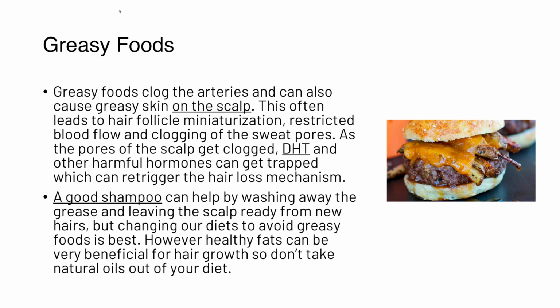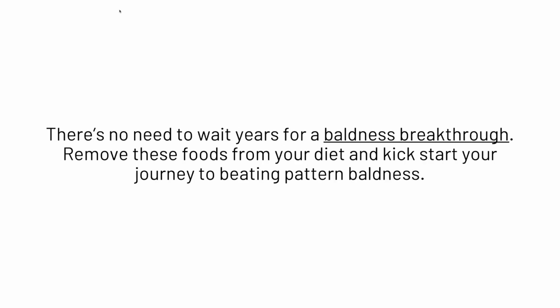However, there are healthy fats that can be very beneficial for hair growth, so don't take natural oils out of your diet. Now, there's no need to wait years for a baldness breakthrough. Just remove these foods from your diet and kickstart your journey to beating pattern baldness.